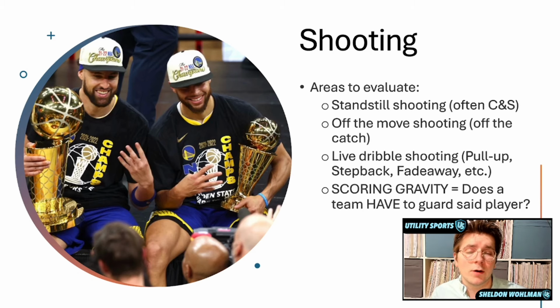You think about the 2012-2013 Heat, adding in Ray Allen. The Spurs always had a pretty good dose of shooting around Tim Duncan and Tony Parker. There's just a lot of smart, high-opportunity basketball that comes alive from having shooting on the floor, and I think the scoring gravity most specifically.